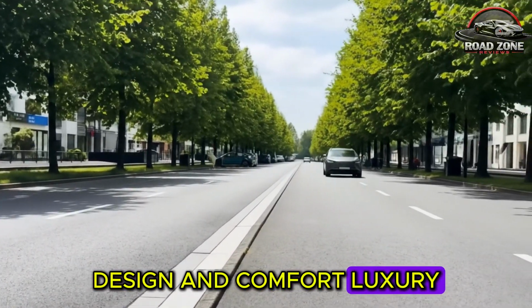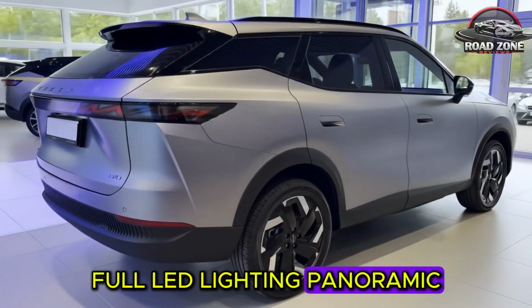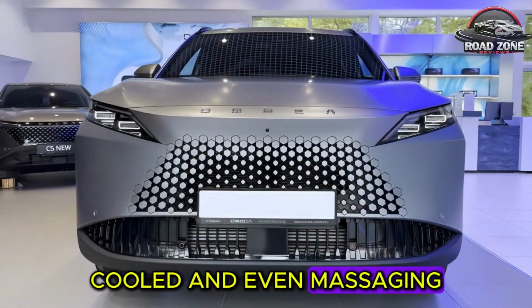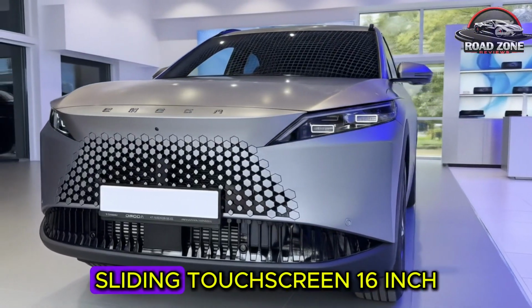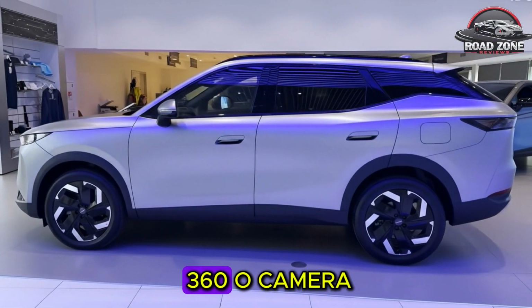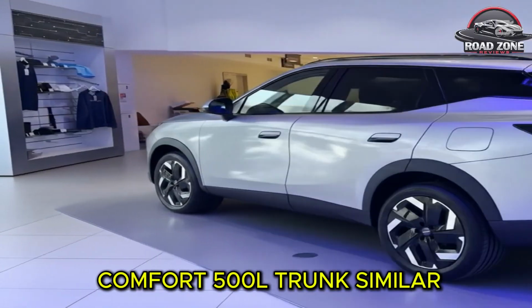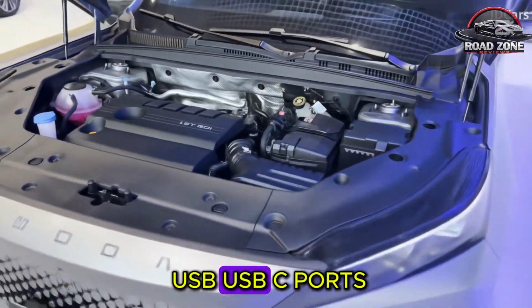Design and comfort: luxury meets tech. Aggressive front grille, Lexus vibes, full LED lighting, panoramic roof, and 19-inch wheels. Premium interior with leather seats, heated, cooled, and even massaging. Fragrance system. Yes, you read that right. Pick your cabin scent. Sliding touchscreen, 16-inch, 2.5K resolution, with 360 camera. Space and practicality: 2.7 wheelbase, room for 5 in comfort, 500L trunk similar to the Tiggo 7, rear AC vents, plus USB-C ports.